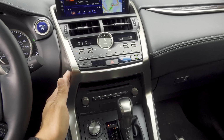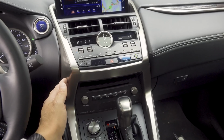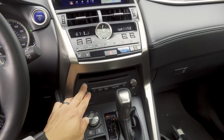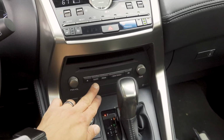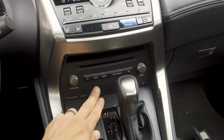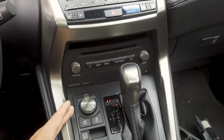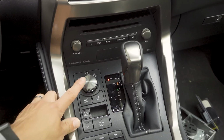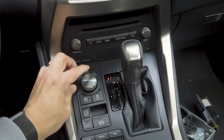The overall design is intended to mimic the spindle grille that we see up front with these large buttresses on either side. Below that button bank, we find a single-slot optical disc player, some controls for the infotainment system, eject, direct access to radio, media, track forward, backward, etc. Find a power volume knob and a tune knob on that other side. And then below that we have the drive mode button. We press for normal, we twist for eco, and then twist the other direction for sport.